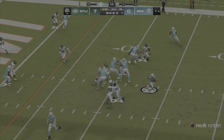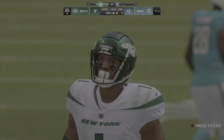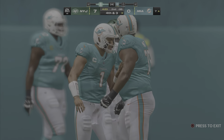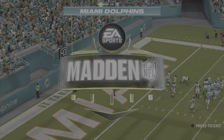Tagovailoa going to try and throw on 3rd down. And this is going to be incomplete. And the Jets defense making things difficult there. 4th down. Like what I see so far out of this defense because they've been showing their best coverages on 3rd down. So far, only allowed 1 conversion on a handful of attempts. One area of their game plan that they've executed to perfection.